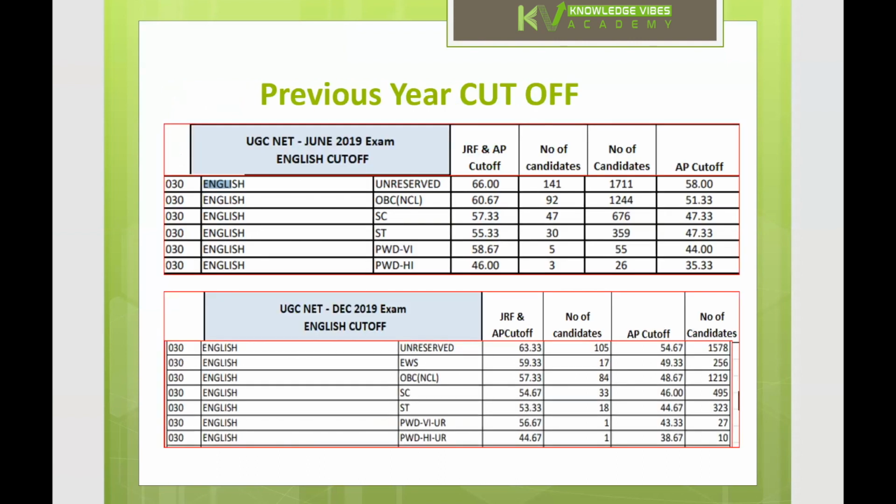Look at the cutoffs. See, this is June 19 and December 19, the last two exams that took place. See, JRF and AP, and then the number of candidates registered and the number of candidates who appeared. See, the AP cutoff is different. The JRF cutoff is slightly more than the AP cutoff. And for the reservation categories also, some concession is there. All that, just have a look. See, the cutoff in December 19 has come down from June 19's cutoff. So just have a look, have an idea. Go to the next.